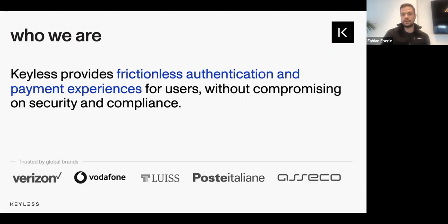With Keyless, we provide this frictionless authentication and payments experience for all users without compromising on security and compliance. And we're doing so by providing seamless multi-factor authentication with just one look in the camera of any device, but doing so without storing biometric data anywhere, not on the user's device, but also in no central database.